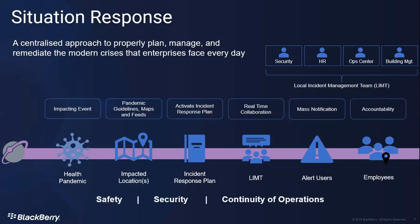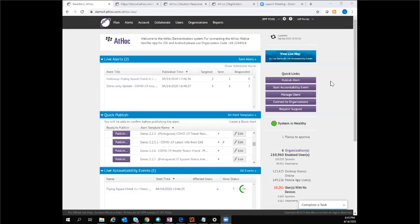And if there's any concern regarding the safety or location of your employees, to execute an accountability event, again, to automate that process and to turn what for many organisations today could be a number of hours to determine that all of their employees are safe, or to identify which employees need assistance, to the matter of minutes.